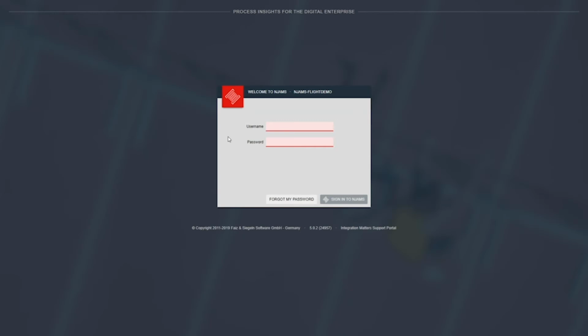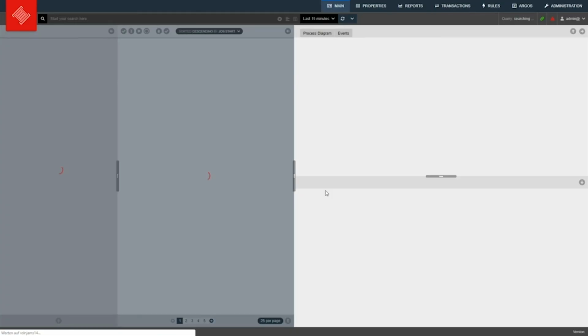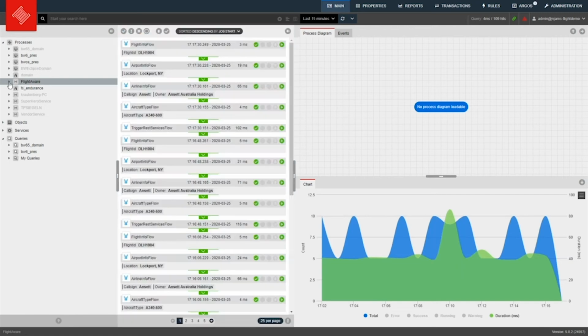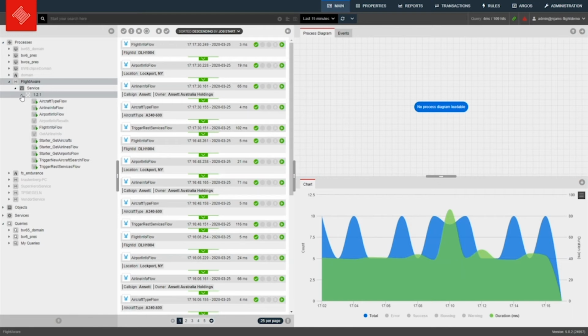So let me log into the real demo system and show you some use cases on how to use the product. nJAMS grants users role-based access to all the transactional data and recorded data of your MuleSoft flows. On the left side, you will see the hierarchy of your Mule domains, if any, of your Mule runtimes, of the flows deployed. That allows you to easily navigate through all the recorded processes and all the data and find transactions that may have caused a problem.